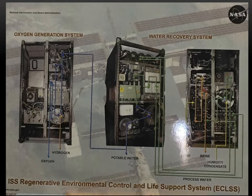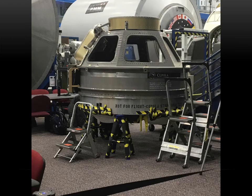So these are just some of the systems for generating oxygen as well as recovering and recirculating water, which are the two big things that need to happen in order to keep people alive.